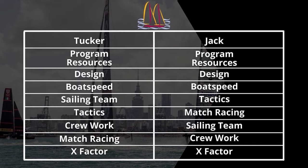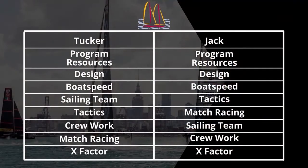So, Jack, when I look at this, I can see that we both agree that program resources is the most important, followed by design, followed by boat speed. And then we get down to sailing team, which is what I have ranked next. You have tactics. You think tactics is certainly higher than the sailing team? Yeah, I do. This is match racing, and we've seen that winning the pre-start is a huge part of winning a race. And the other thing is I put tactics right after boat speed. If you've got a fast boat, your tactician looks smart.